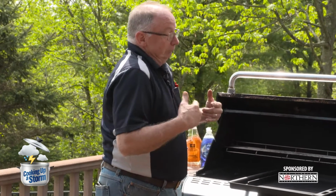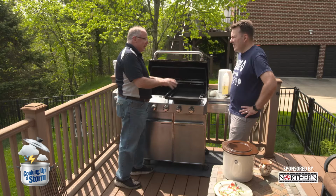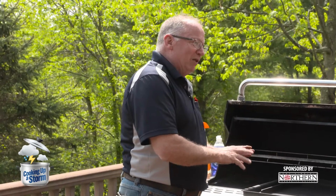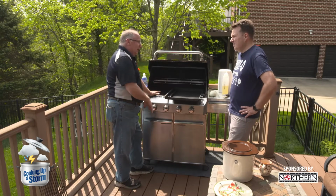I actually had a big fire one day because I was cooking lamb and I pulled that little tray out and it was overflowing and everything else caught on fire underneath. Not the wise thing to do. If you do get a fire that you think is out of control, reach in and turn your propane tank off so you're not feeding any more gas to it. Then you can get the fire under control.